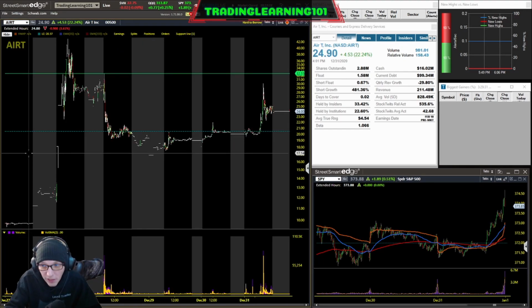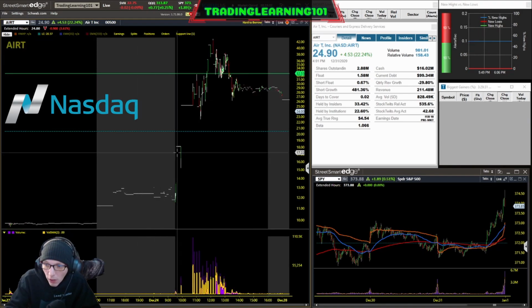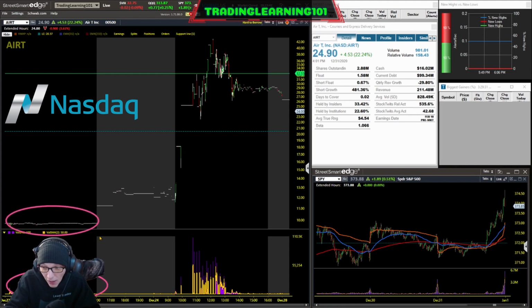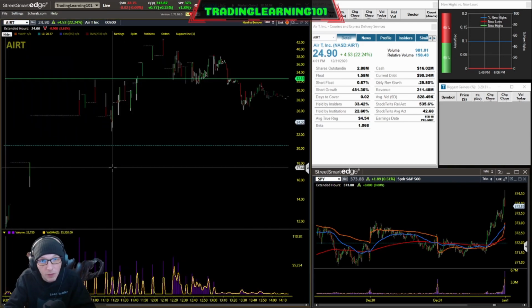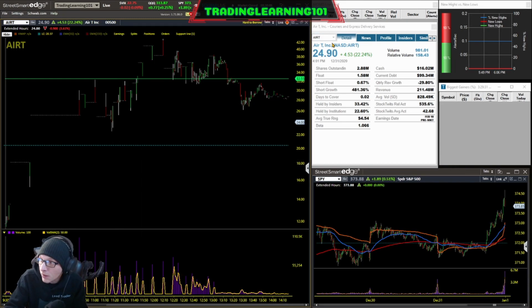Let's look at another example here on ticker symbol AIRT. We'll zoom in way back here on this price action. You could see the previous day, there was no volume and no price action at all. And then the next day, it just randomly starts ripping up from $10 all the way up to $42. Let's zoom in on that day. This is what happened on this specific day, and again, this is listed on the Nasdaq.